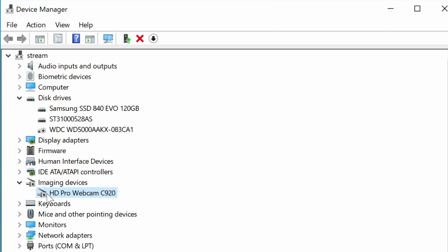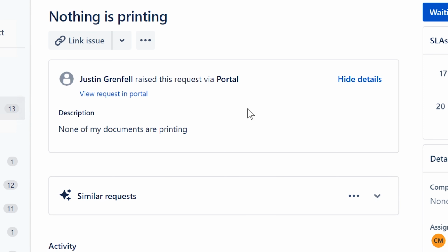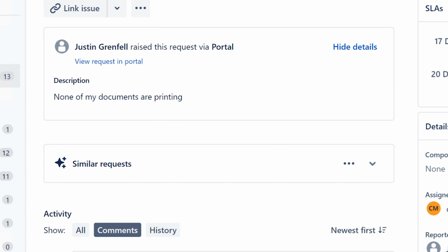Or it just took a little bit to install. So either way, this could fix your problem. Okay, so I hope you watch this video because I don't know exactly what's going on. And this ticket has been open for a while now. Normally, you don't want to close any tickets when you're working help desk until you get a response.